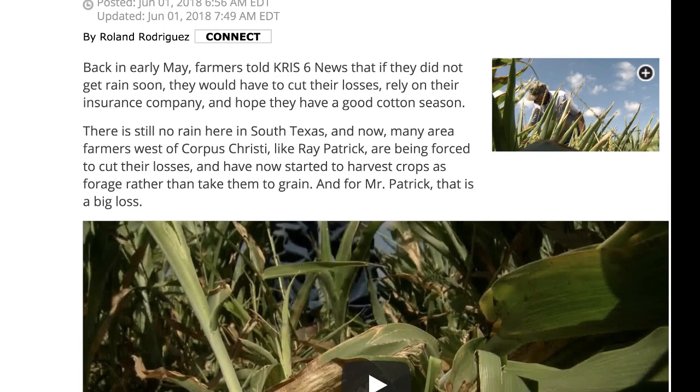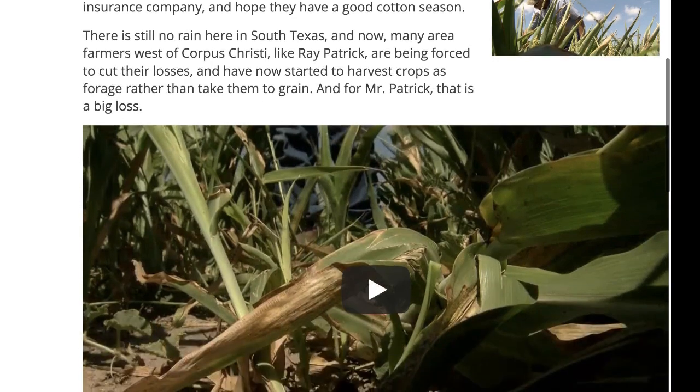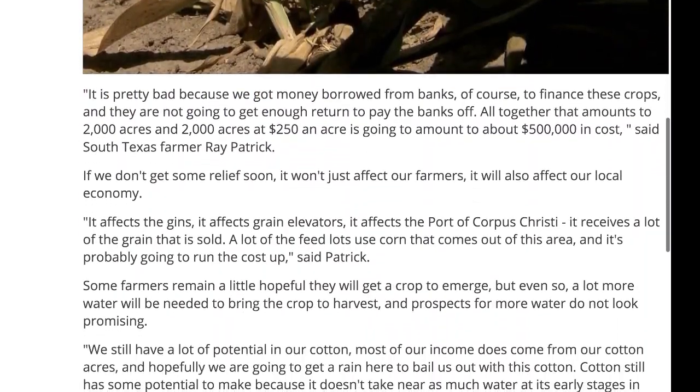There's still no rain here in South Texas, and now many area farmers west of Corpus Christi, like Ray Patrick, are being forced to cut their losses and now have started to harvest crops as a forage rather than take them to grain. And that's a big loss, according to Mr. Patrick. He says it's pretty bad because we got money borrowed from banks, of course, to finance these crops, and they are not going to get enough return to pay the banks off. Altogether, that amounts to 2,000 acres, and 2,000 acres at $250 an acre is going to amount to about $500,000 in costs. If we don't get some relief soon, it just won't affect our farmers. It will also affect our local economy.